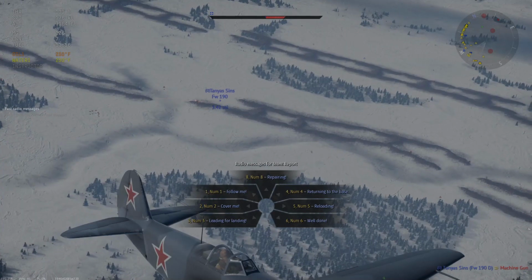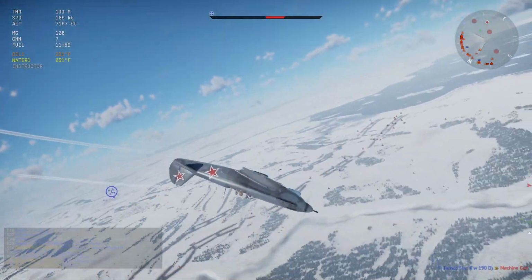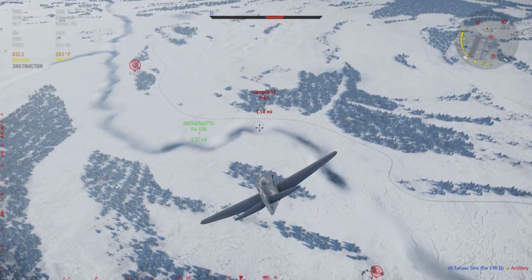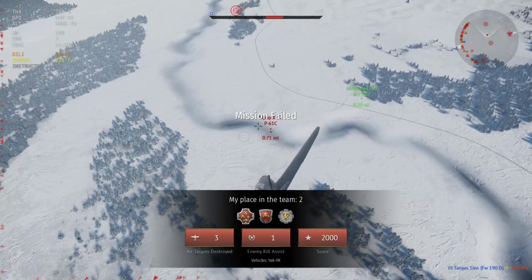We're really coming down to the wire here on tickets, so I'm going to congratulate my teammates on killing these ground targets. I want to make sure that they keep doing what they're doing, and then I see this P-61 that's going head-on with this FW-190. I'm going to dive down to help the FW-190 out. I look at the tickets as I'm diving. I realize that it is probably over for us, and of course we lose on tickets. My teammates were actually doing a really good job with killing these ground targets, but unfortunately it just wasn't enough.